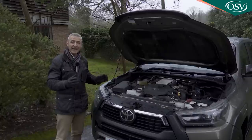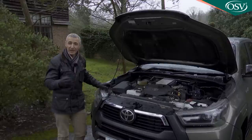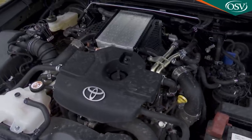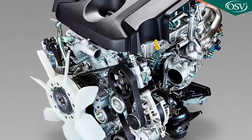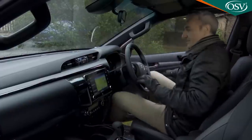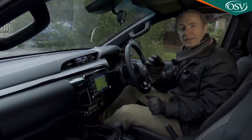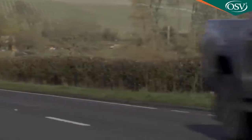The big change here is that at last, Hilux owners get the option of a decently powerful engine, the optional 201 brake horsepower 2.8 litre diesel we're going to try here, which joins the range to sell alongside the existing 148 bhp 2.4 litre diesel unit. That is a significant change, but it's only one of the things that's made a big change to the way that this Toyota pickup drives.